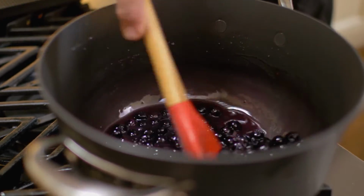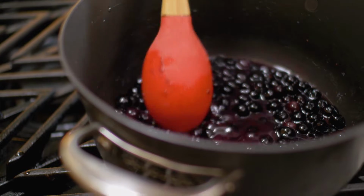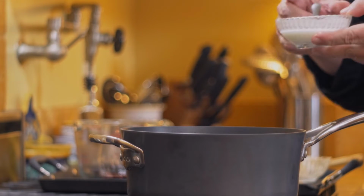Do you remember how dry they were before? Do you remember I told you that a lot of water will start coming out? Look at this. Now we're going to take this water, which is nothing more than the juice of the blueberry, and we're going to turn that into a sauce. But how are we going to do it? We're going to add a slurry. A slurry is a mixture of water and cornstarch.